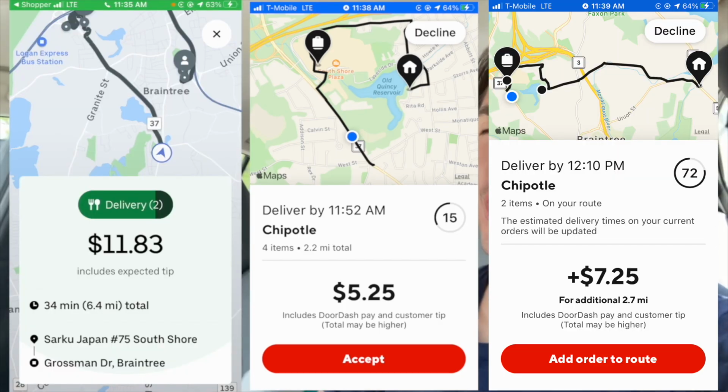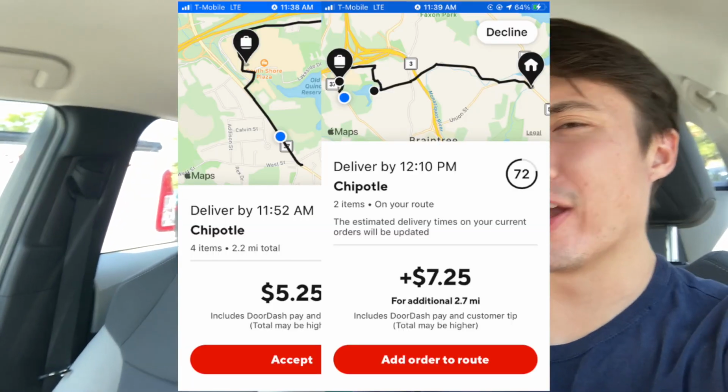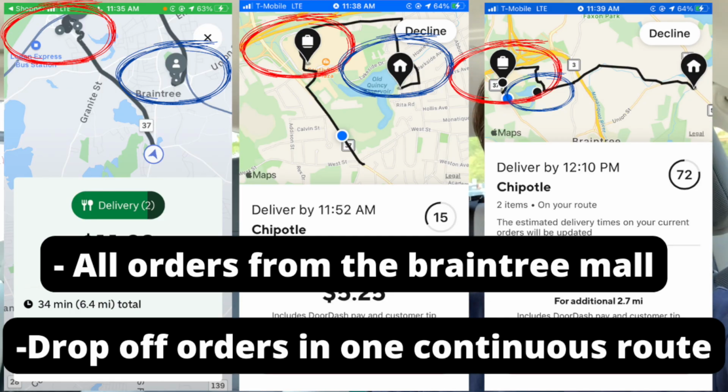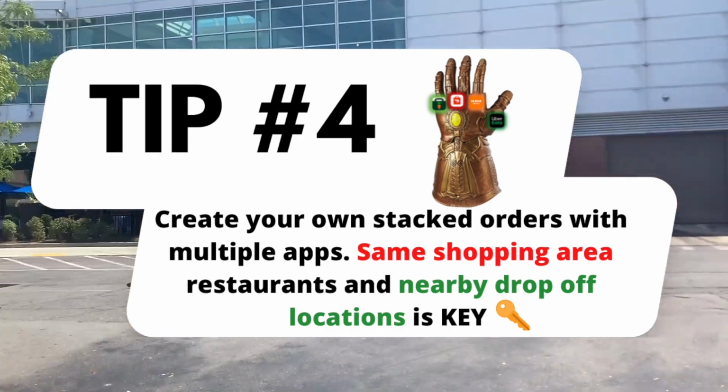We just got a quadruple order. That's right, 4 orders at once. 2 double stacks from Doordash and Uber Eats, both in the same shopping area, similar drop-off location. I'm telling you, this Boston market is hot. We're getting big orders here. So tip number 4 is creating your own stacked orders with multiple apps like Doordash and Uber Eats.